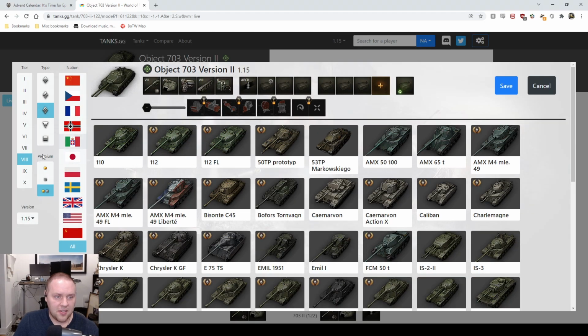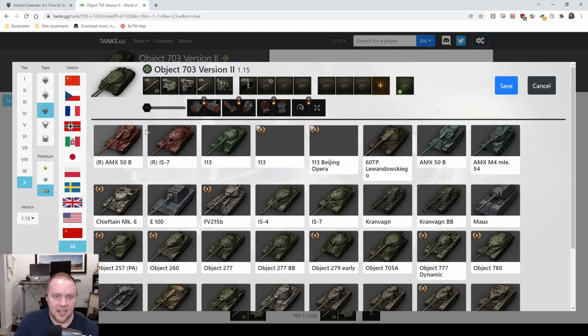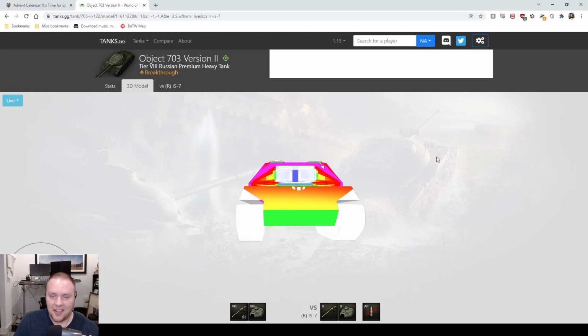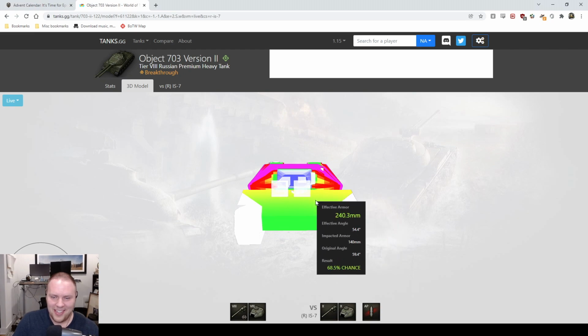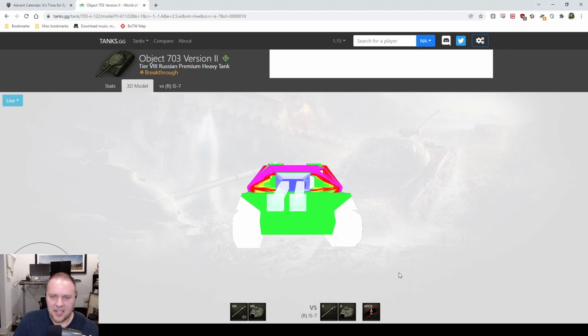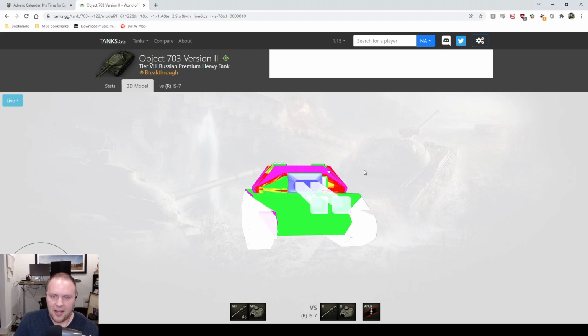So how does it compare to like a tier 10? You're going to be facing tier 10s in this thing. So like, what does an IS-7 do to this? Oh, well, you know, a lot less good. The hull is a lot less good. The turret is still fairly solid, but as soon as they tap 2, your cheeks become weak. But again, I'll be honest with you, the armor is pretty okay.